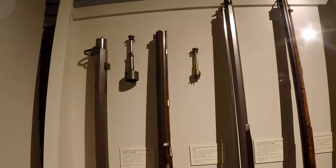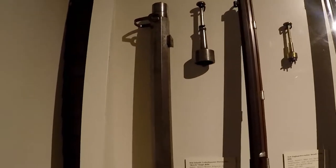Bench rest shooting has been around for a long, long time. Here's some muzzle loading rifles that were used for bench rest shooting way, way back in the mid 1800s. 32 pounds. The one on the end? Yeah. There's a 32 pound.